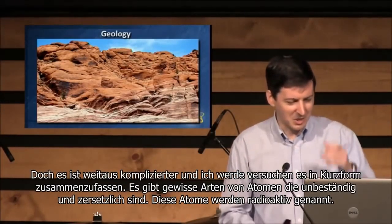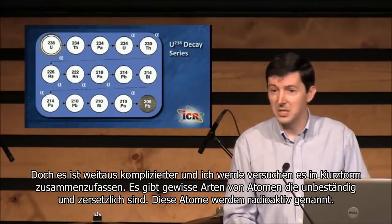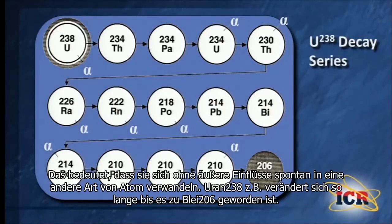I'm going to sum it up here for you briefly. It's more complicated than this, but basically there are certain kinds of atoms in nature that are unstable. They're said to be radioactive, and that means they will spontaneously change into another type of atom. There's no external force necessary.